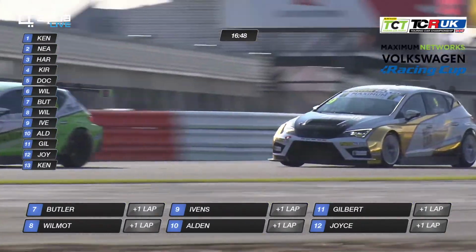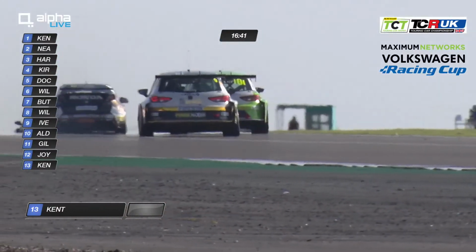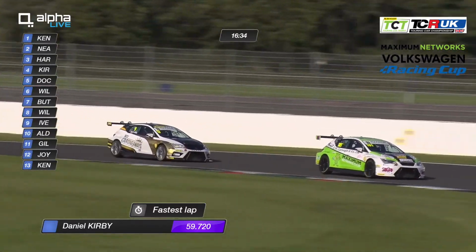They're still side by side, and no. Max Hart says, not in your life, I've got this inside line and I'm going to carry on, mate. Dan Kirby holds on to 4th position, though. But great racing already. But now that's relinquished the gap back to Henry Neal. That's unleashed him, I should say, to go and chase after Lewis Kent.